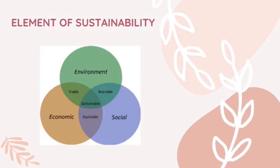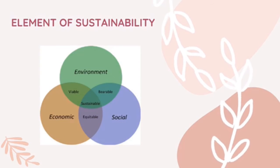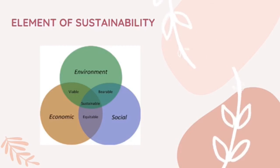I'm going to describe part 11 of sustainability. Sustainable development depends on how well we balance the social, economic, and environmental objectives or needs when making decisions before planning our own product. In this project, the umbrella dryer design is considered a sustainable design. The product is designed to be economical, social, and environmentally friendly.